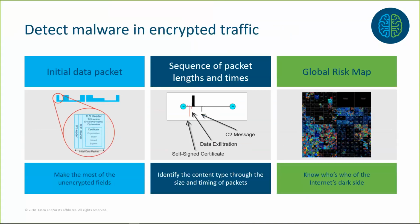How do we do that? Is it magic? Not exactly. A lot of math, a lot of knowing how the network works. Really, there are three key actors that allow us to do analysis and discrimination of legitimate versus malicious traffic in an encrypted payload. We have the initial data packet. The initial packet of any connection contains a lot of information about the content. That initial data packet, or IDP, allows the analytics engine to look at the SSL headers of the HTTPS flows, for example, the application headers of related connections. So we can make the most of the unencrypted fields and leverage those.